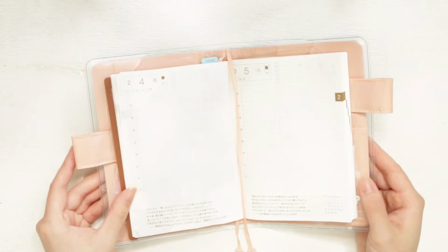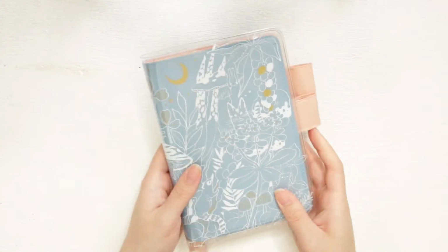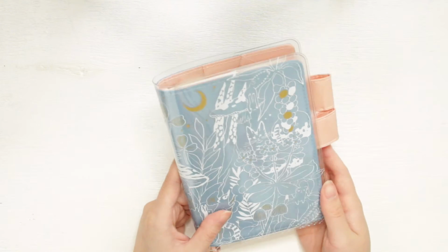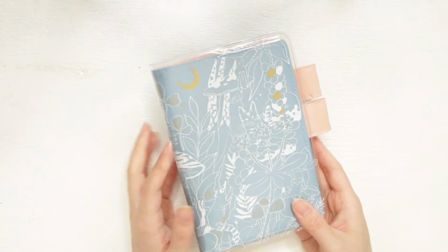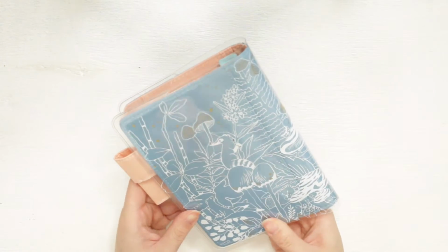So I just really like this compact size, and I also quite like this cover. I was actually thinking about getting another cover during the spring release that Hobonichi recently did. However, I'd still really like this cover on cover. This is the hide and seek cover on cover from Hobonichi.